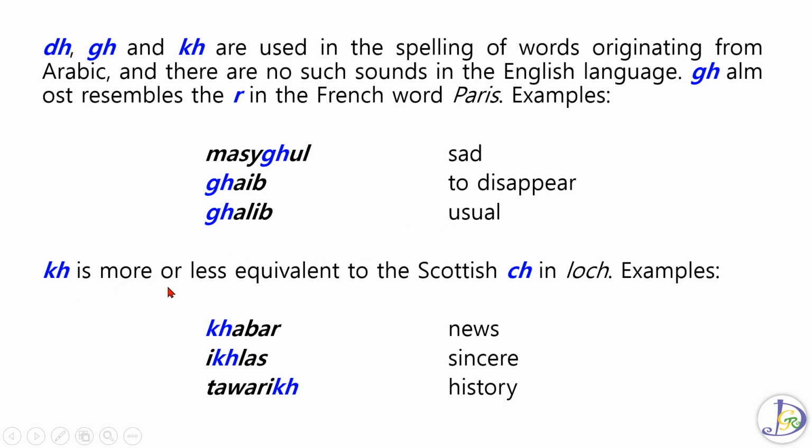KH is more or less equivalent to the Scottish CH in loch. Example: kha, bar, khabar, means news. Ikhlas, sincere. Tawarikh, history. So KH is a sound that comes from your throat.